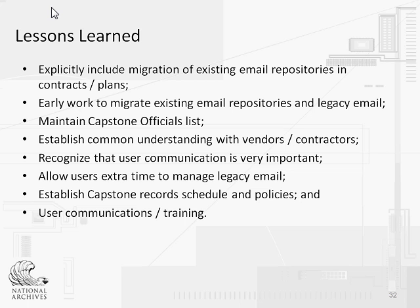So what are our lessons learned? This is something I already brought out. Number 1: explicitly include migration of existing email repositories in your contracts and plans. Number 2: work early to migrate those email repositories and legacy email. Know that that's going to take the most time, and work on that first.